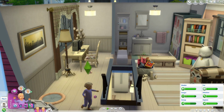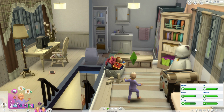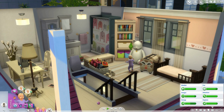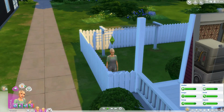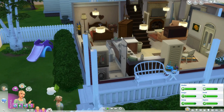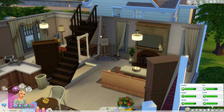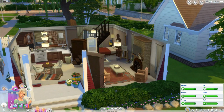What is she doing? Going to play? I didn't know they could even play in bookshelves. What? That's news to me. Okay. Yeah, and there's not much going on here. Like I said, she doesn't have a job. She really just paints, cleans up around the house and, you know, is trying to raise her daughter.